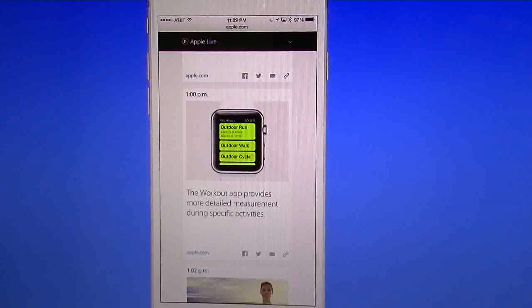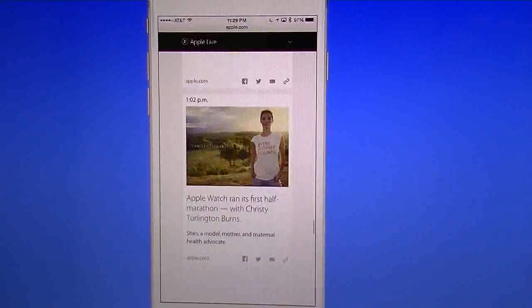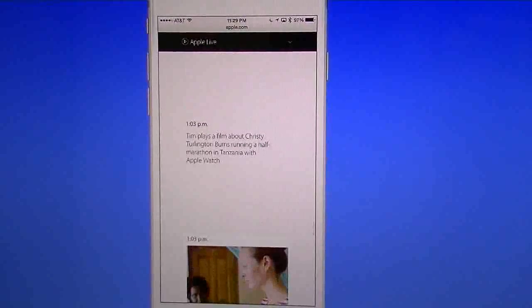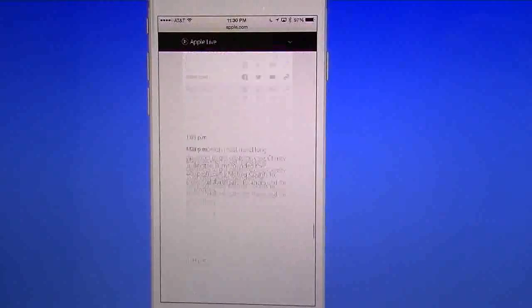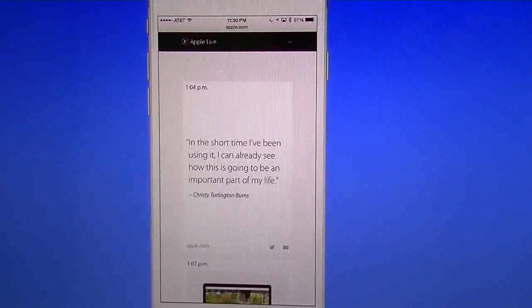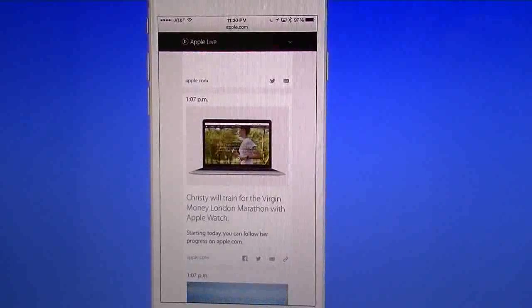Give you the workout app that's coming out for it. So it's just going to be a separate app for the Apple Watch itself, which provides more detailed measurements and all that. And then of course they talked about the lady who's doing all the marathons and what she supports. So then we go down here and they give more information, talk about her and what she's doing, her marathons and all that.